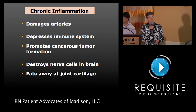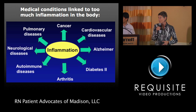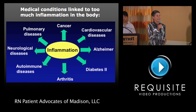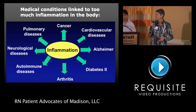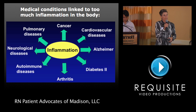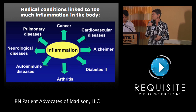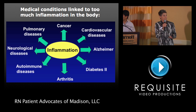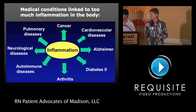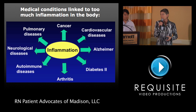So here are all the things that chronic inflammation can do inside your body. Damage the arteries, causing heart disease and stroke. Depress the immune system. There are like 80 autoimmune diseases now. Promote cancerous tumors, cancer. Destroy nerve cells in the brain, Alzheimer's. Everywhere I go, all the care provider meetings, they're adding on units to their Alzheimer's units. Why? Here are all the medical conditions linked to it, pretty much everything you can think of: cardiovascular disease, Alzheimer's, diabetes, arthritis, cancer, pulmonary diseases, neurological diseases. This is one of the major causes of all of those diseases.